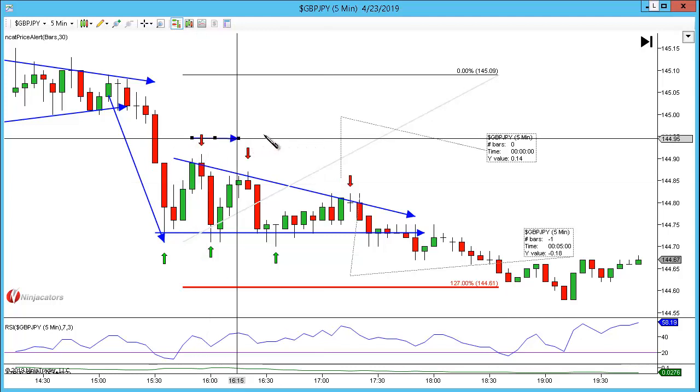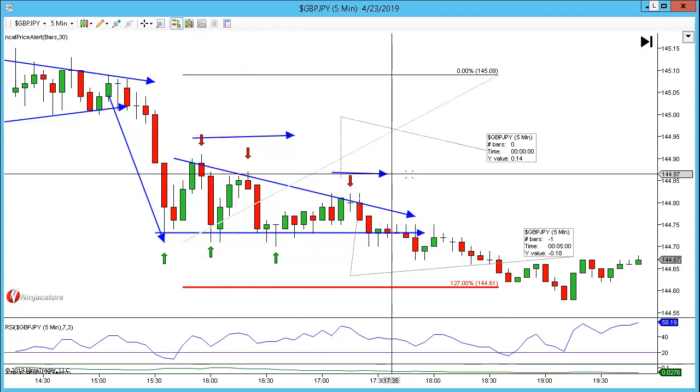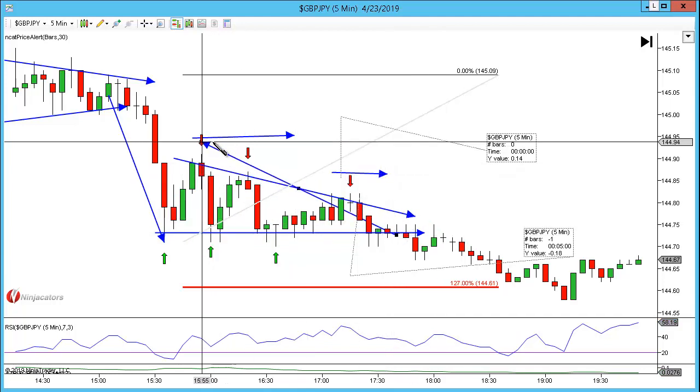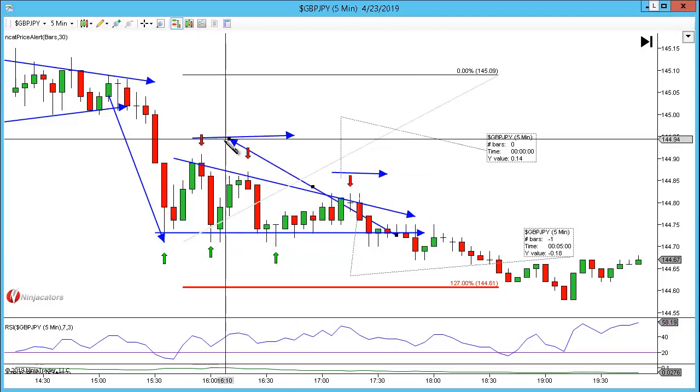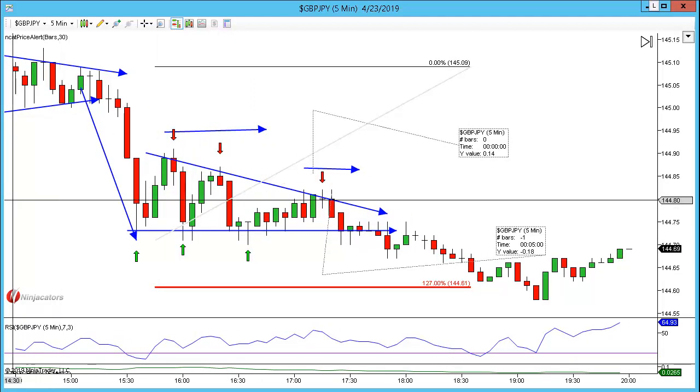I did want my stop above the highest point, which was here. Of course, it could have gone here, but my backtesting results show that on these lower time frames, I do need it above the second test, the highest point up here. Nevertheless, very nice trade there for 18 pips.